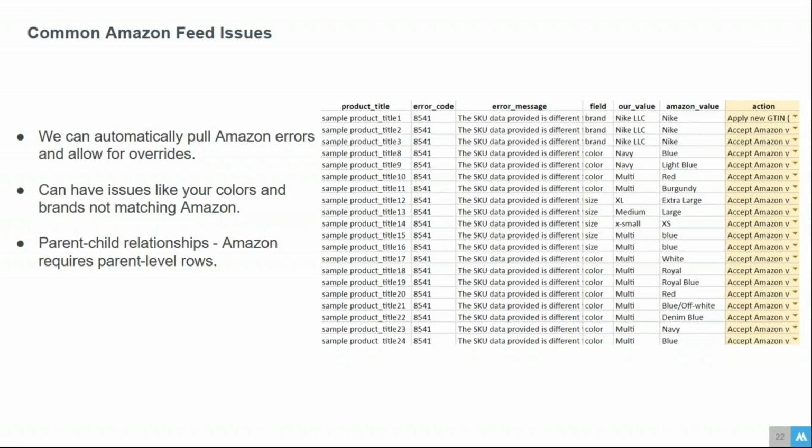Thanks, Andrew. Amazon is definitely an exciting channel, and it's of course the marketplace of marketplaces with over 50% of product searches starting on Amazon. And I know I'm super guilty of it. So I want to take a look at some of the common feed issues that we see day in, day out.